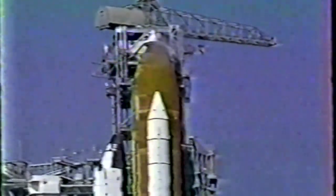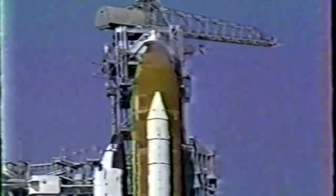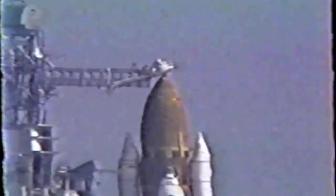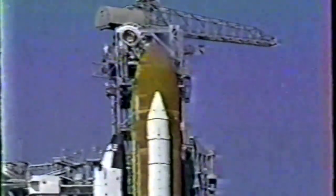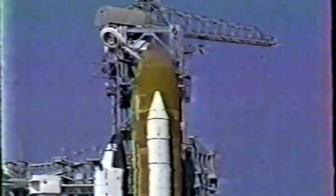The gaseous oxygen vent arm being retracted, and T-minus 2 minutes, 30 seconds and counting. And the fuel cell ground supply of oxygen and hydrogen has been terminated, the vehicle now using its onboard supply. T-minus 2 minutes, 15 seconds, and the main engines have been moved to start position, and the astronauts have cleared the caution and warning memories of their onboard computers. T-minus 2 minutes and counting. The liquid hydrogen vent valve has been closed and flight pressurization underway.